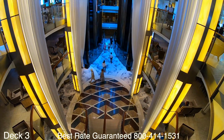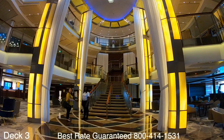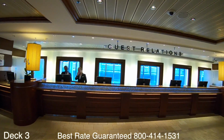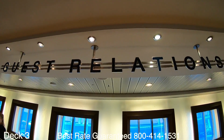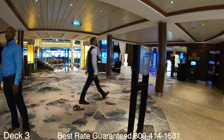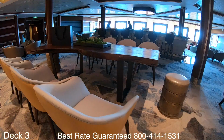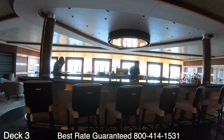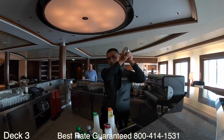Let's take a look at the lower decks. This is the grand foyer. Decks 3, 4, and 5 converge here. We're gonna start off on 3. Right here is guest relations, so if you have any questions, come on over and they will help you out with whatever you need. Right over here is the passport bar.